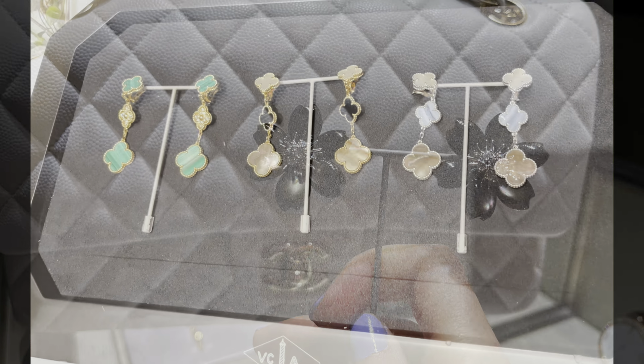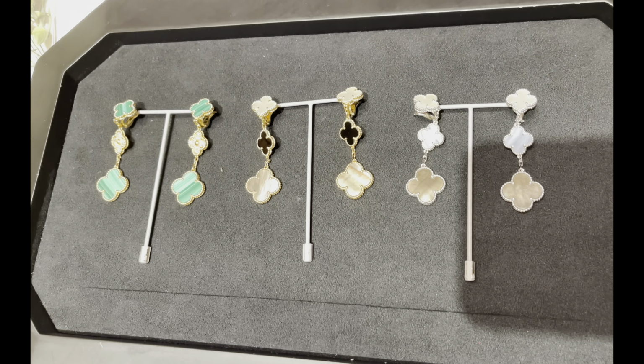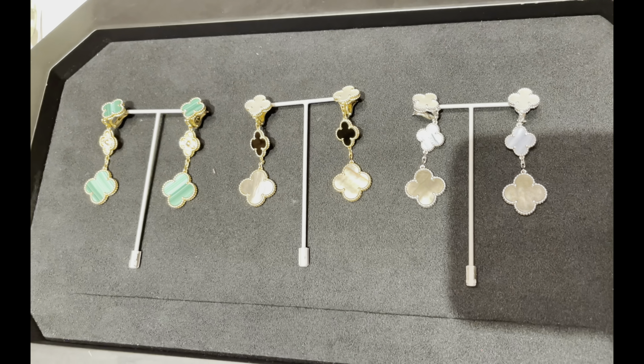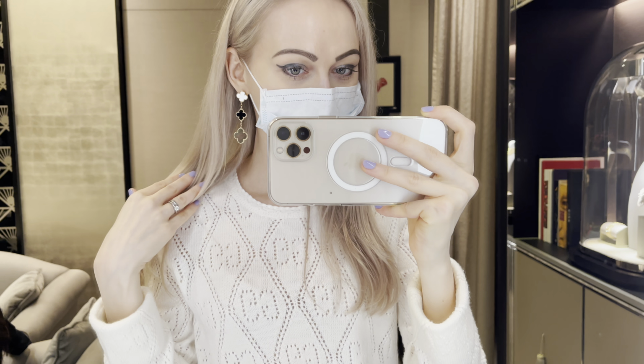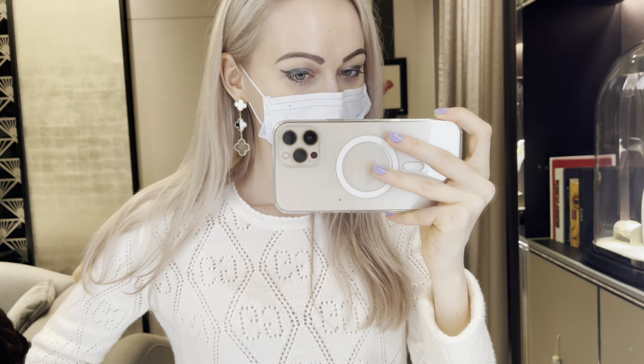But I just wanted to try on these earrings. I want the ones in the middle, and I will also try on the ones with white gold and gray mother of pearl. I think they're stunning. I'm just not sure if they will actually suit me, but let's see. I started with the yellow gold. I think they are absolutely gorgeous. I would totally pair them with black blazers, with some black dresses.